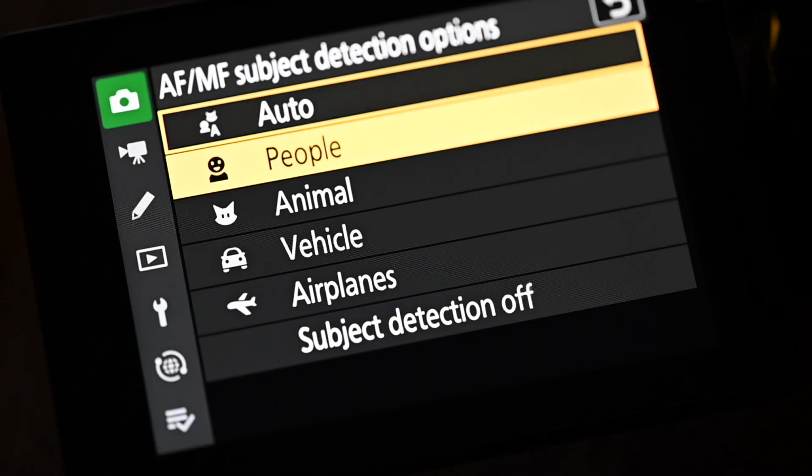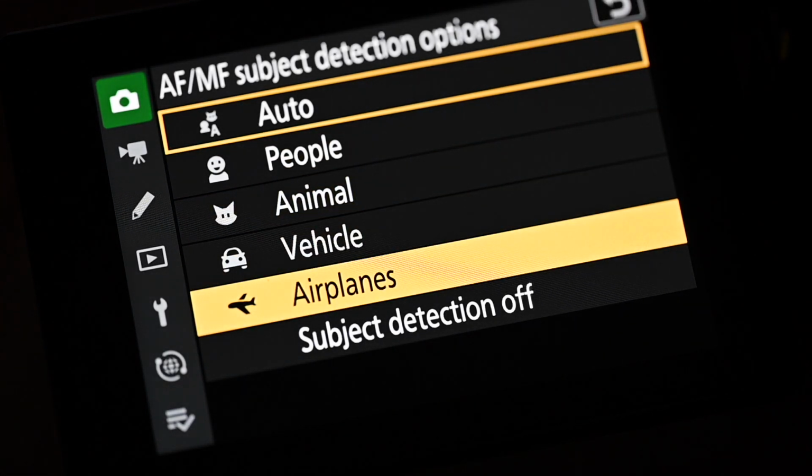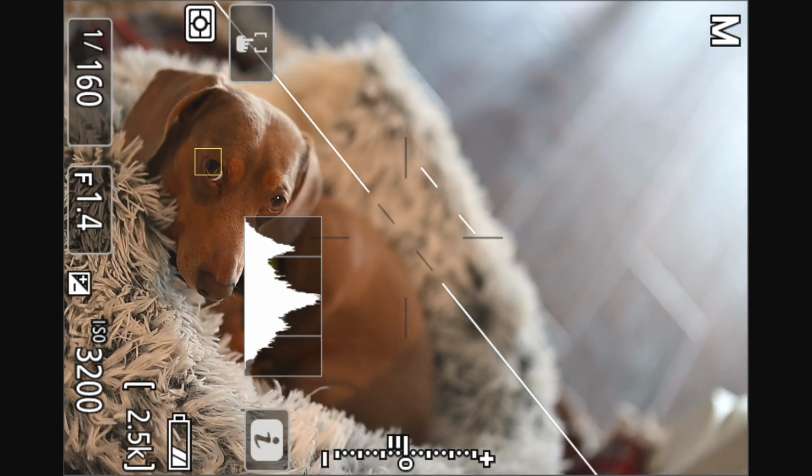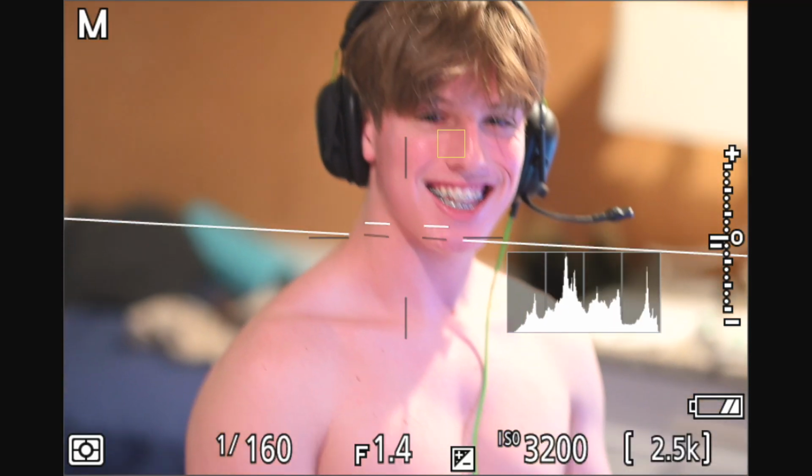The subject detect can be set to people, animal, vehicles, airplanes. It can also be set to automatic, and frankly, the camera does a pretty good job of picking up whatever the subject is, be it my cat or my dog or an airplane or a person. It seems to pick it up really, really well. The bottom line is autofocus systems in today's cameras don't get much better than this. In fact, this camera, along with the Z9 and the Z8, I've used the Z9, I have not used the Z8, are definitely on par with the latest and greatest autofocus systems out there. Nikon might have been a little bit late to the game with this, but the fact of the matter is they're here now, and the autofocus system on the ZF is just spectacular.